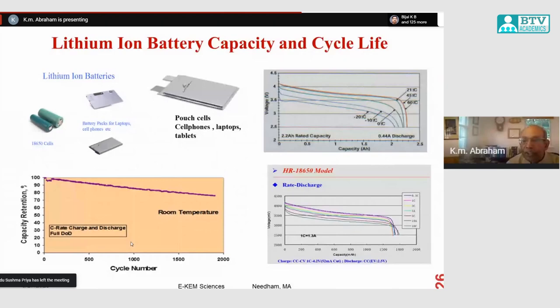All right, so this is just showing the capacity and cycle life. This is some data that I generated. You can get a couple of thousand cycles now. And the battery, you can charge and discharge, in some cases up to 2,000 cycles.